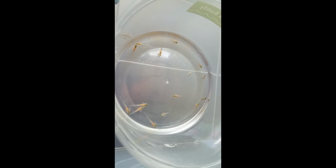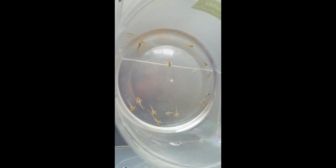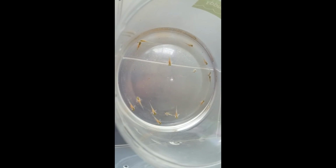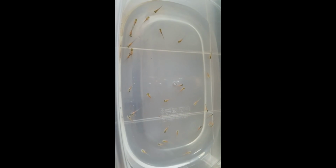I saw a video of somebody that would feed the baby brine a little bit of powdered food before they actually fed it to their animals. Now, granted, these are for bettas, but I'm going to see if that might help. It might make these baby brines that much more nutritious. Let's go back to these guys here. Because all 30 eggs hatched. 8 of them are going to be albinos. And I am so interested to see what these others will be.